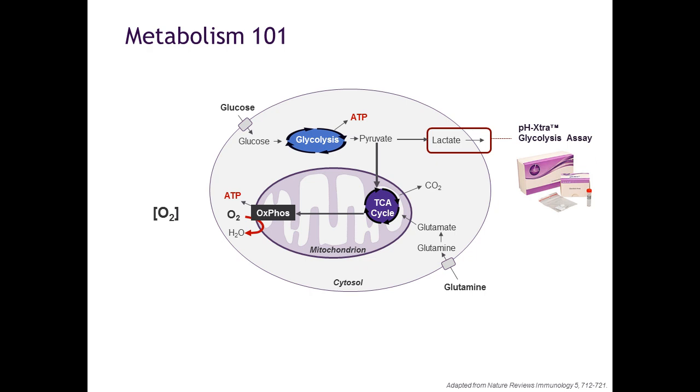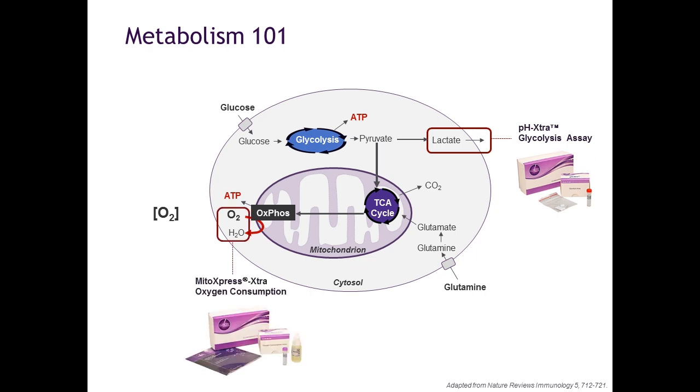We can also measure oxygen consumption, the rate at which cells are depleting the oxygen in the environment that they're in, and that gives us some very useful and important information on how hard the electron transport chain is running, really how hard OXPHOS is running, which is the second main ATP generating pathway. So if we take a look at those two measurements, what we're doing is, in a convenient manner on a plate reader, we are generating information on the two main ATP generating pathways within the cell.